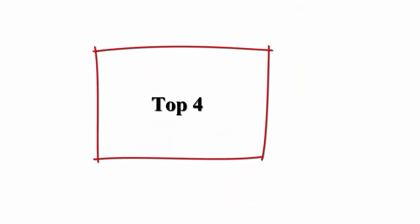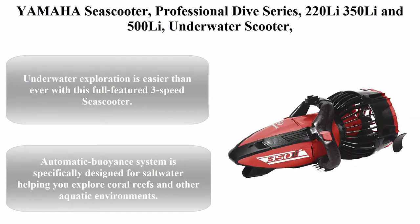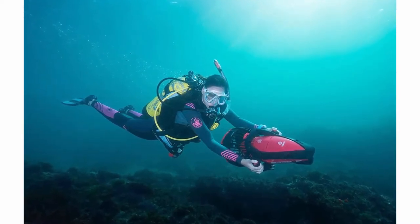Top 4. Yamaha Seascooter Professional Dive Series 220L, 350L, and 500L. Underwater scooter automatic buoyancy system designed for salt water, class power, and speed.